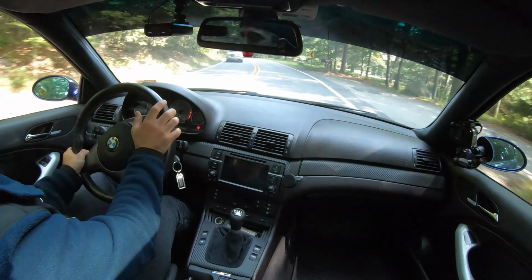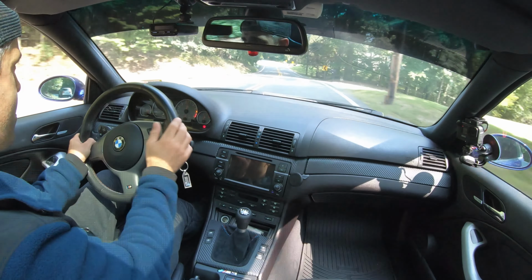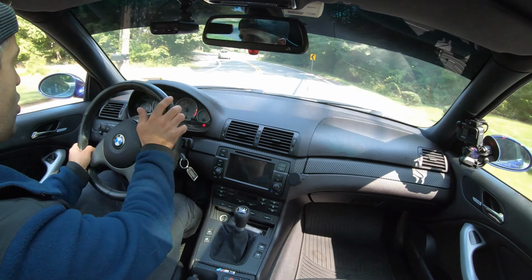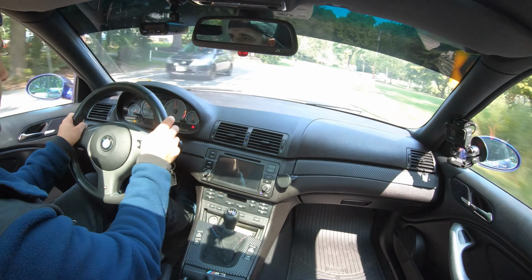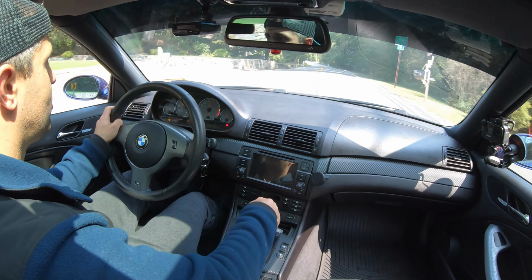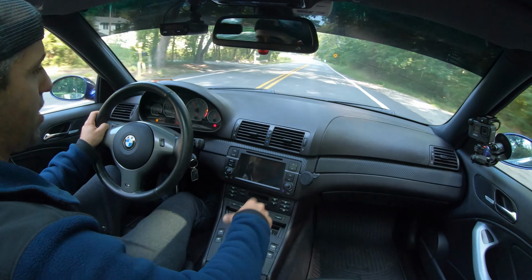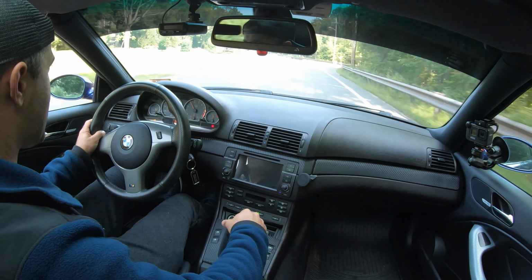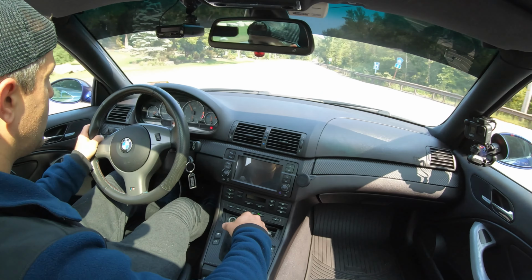This car handles so well, and you can go through corners so fast that it kind of makes you nauseous if you really push it. But I won't push it anymore because it's not my car. I want to preserve it. Wow. Absolutely wow.